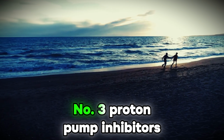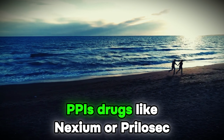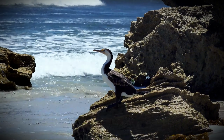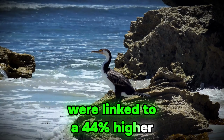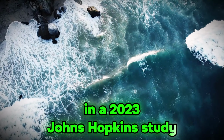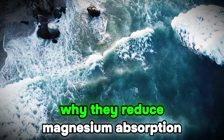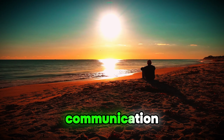Medication number 3, proton pump inhibitors, PPIs. Drugs like Nexium or Prilosec, used for heartburn, were linked to a 44% higher dementia risk in a 2023 Johns Hopkins study. Why? They reduce magnesium absorption, which is vital for brain cell communication.